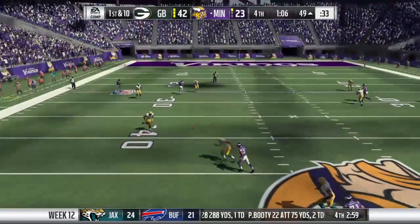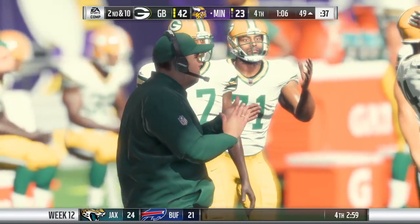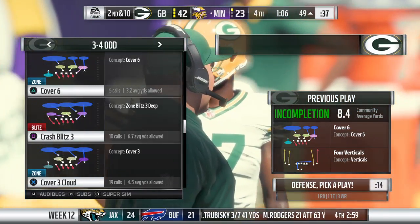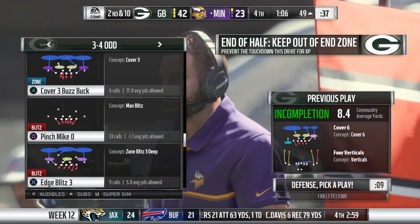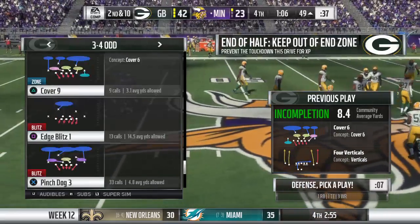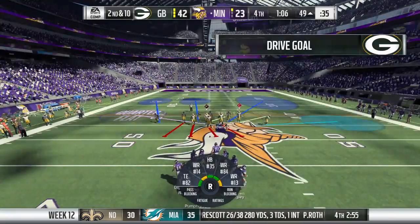Bradford throwing over the middle, and it's incomplete. Well, not to get too overcritical there because he knows what he's doing, but his shoulders looked a little off kilter there when he threw that. I don't think you're being overly critical there. You're just analyzing it, and he gets those shoulders right. That pass will go from incomplete to complete. And on 2nd and 10 now.